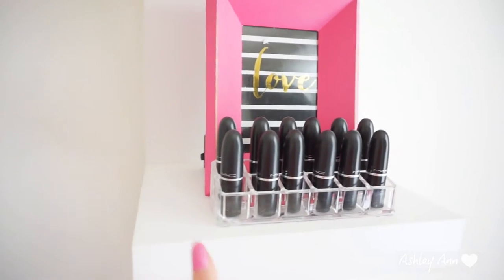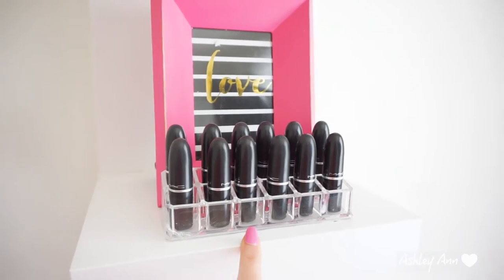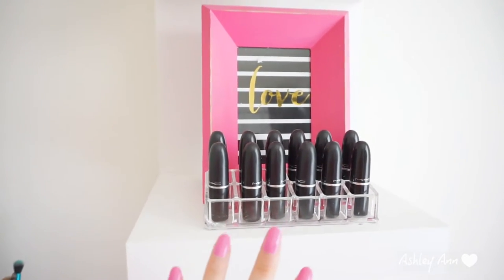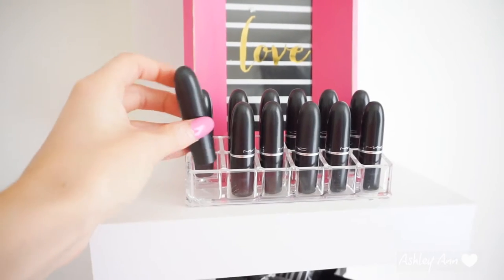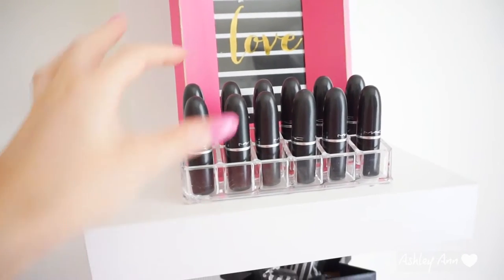So I have a lot of MAC lipsticks that I don't use on an everyday basis in here, and I just have them sitting in this nice lipstick holder. It's more for decor purposes, but a lot of these lipsticks are ones that I don't use every day. So this one is Ruby Woo. Actually, I need to use that one around the holidays because every year I'm like, oh, I'm gonna wear a red lipstick, and I don't.